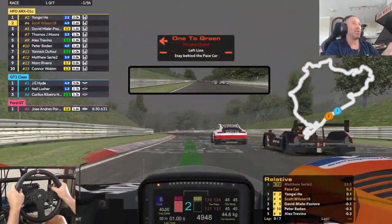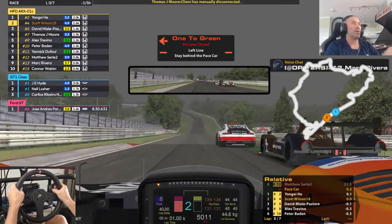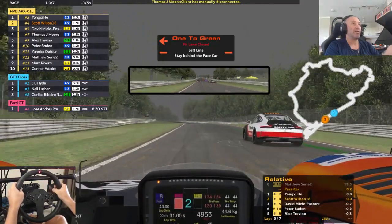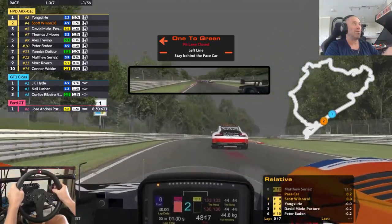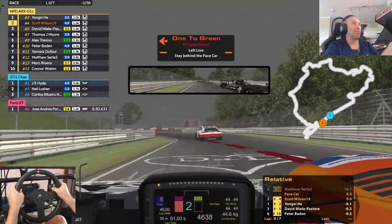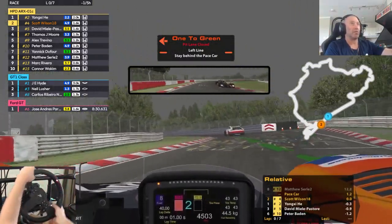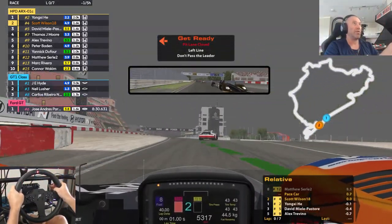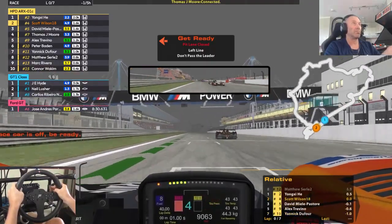See, I'm guessing that this guy will just go as soon as the pace car. Yeah. But the other night, they drove really slow. We were halfway along the straight. Thomas Moore just manually disconnected. I wonder if that's his internet. Was that dude that dropped out? I just have a feeling all these cars are fine, it's just going to come absolutely hammering. Catch the pace car. About to go green, stay focused. So when do we go green? Now. The pace car is off, be ready.